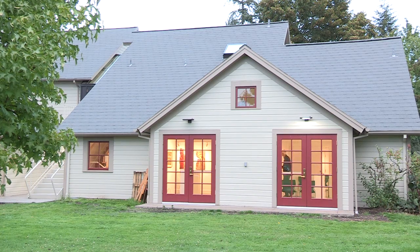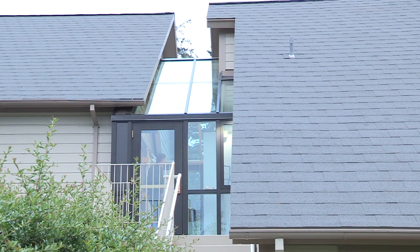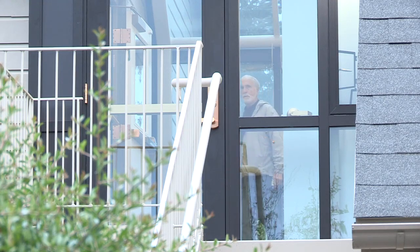The Annex is right next door to the barn, separated by maybe 8 feet, close to the barn, but it never interlinked one building to the other. Now with this renovation, there's a glass atrium and you can walk through the atrium and into the Annex.